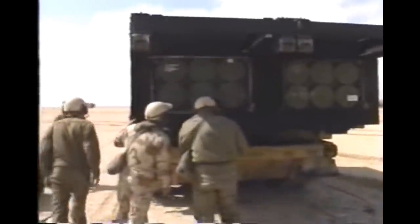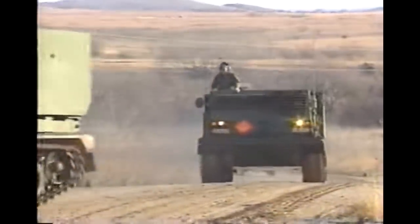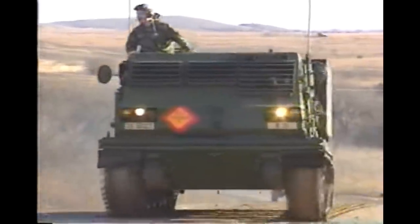The rockets themselves can actually be fired individually or in ripples of 2 to 12. Accuracy is maintained in all firing modes though, because the computer re-aims the launcher between rounds. The MLRS can be readily transported also to different areas of operation, for example by the C-5 transporter aircraft or by train. MLRS has excellent cross-country capability and a road speed of roughly 64 km an hour.